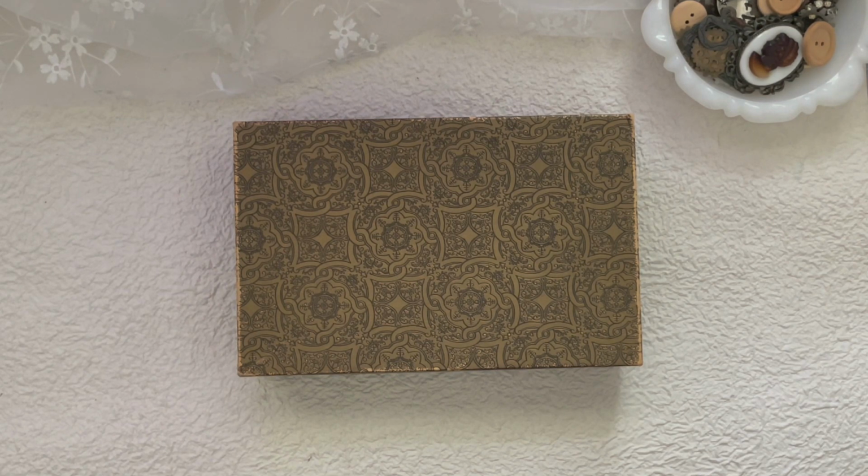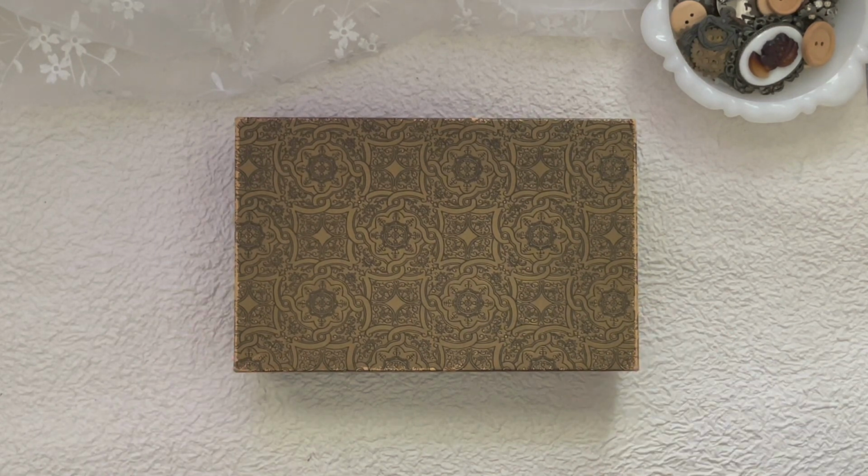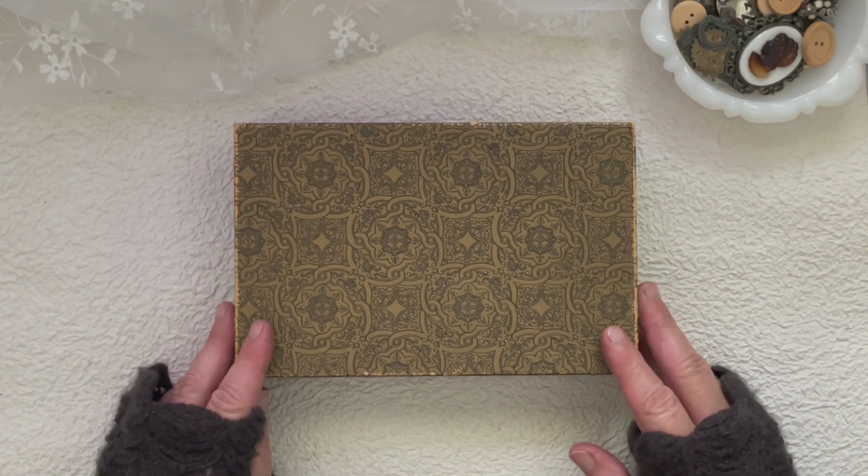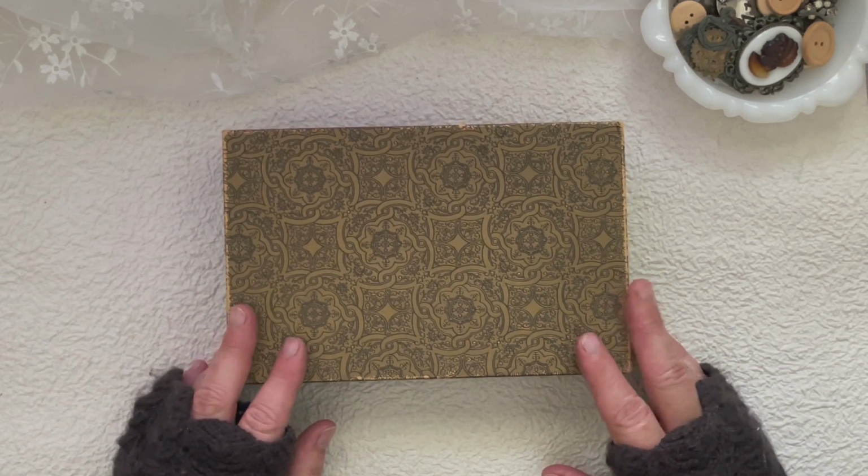Some Tuesdays do Trash or Treasure Tuesdays, and other Tuesdays do Treasure Trove Tuesday, where I share treasures that I've discovered from a variety of different places, including thrift stores, estate sales, antique stores, yard sales, and online. But that's not the entire list. I find treasures in lots of different places, and I thought I'd give you some ideas on where you can find treasures of your own. Okay, so let's get started.